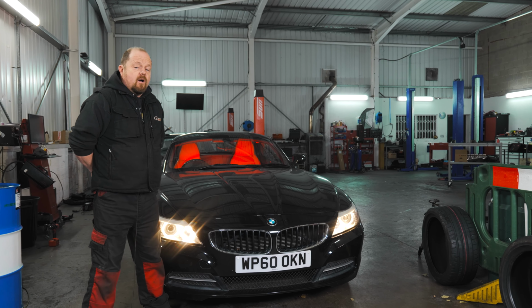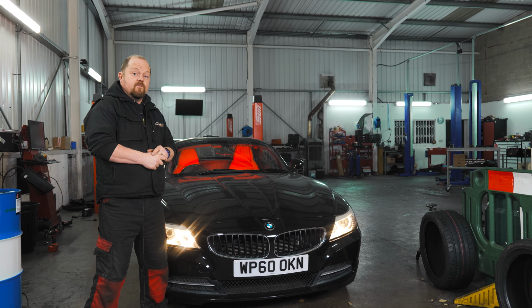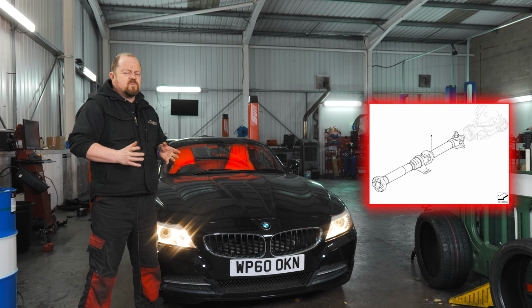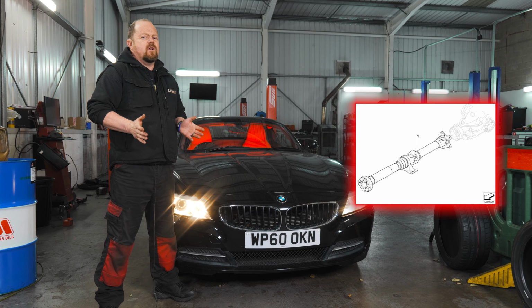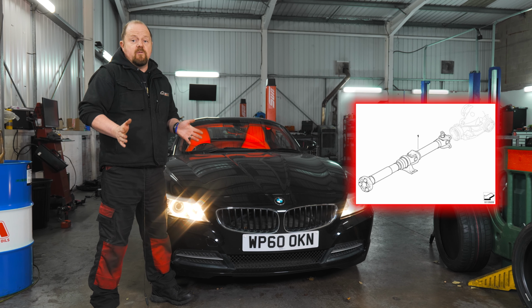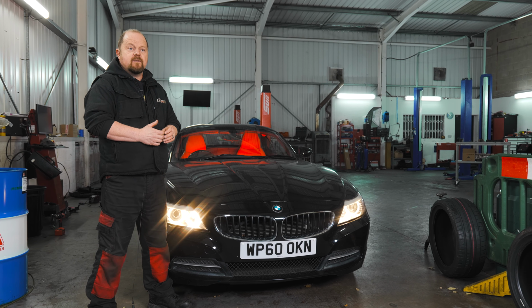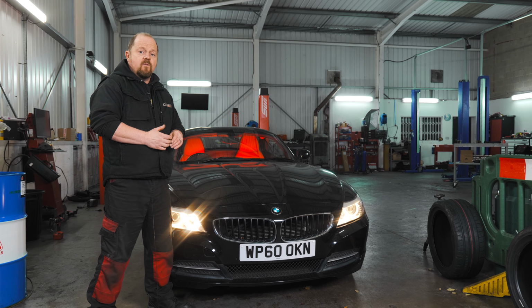So the E89, especially the earliest version, these had a bit of an issue with the rear drive shafts. The CV joint was prone to failure, not brilliant. Most of these have been rectified. We don't see that many of them around, but you know there could still be a few low mileage vehicles that haven't experienced that problem, so it is definitely something to watch out for.